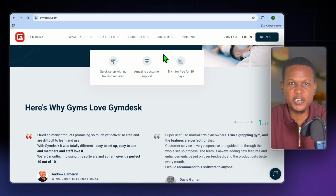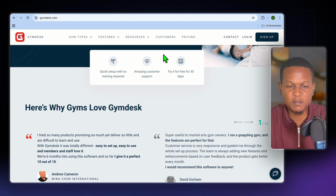If you're still running your gym on Excel sheets, paper sign-in forms, and random WhatsApp messages from coaches, you don't have a time problem, you have a system problem. The right gym management software can help you automate membership billing, simplify check-ins and class bookings, track attendance and performance, and also keep your whole team on the same page.